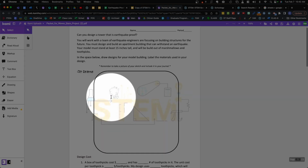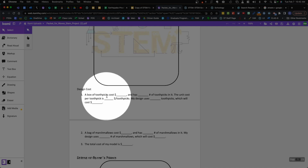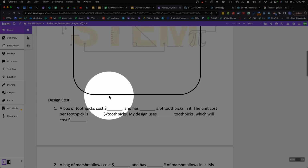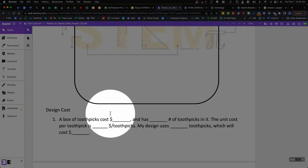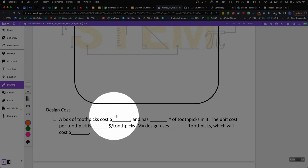The next thing you're going to do is come down here to design costs. All right, I'm going to fill this in with you really quick just because I think this could be confusing. So let me make sure I give this to you. The first thing you want to do is write down a box of toothpicks and how much it costs. So the toothpicks are going to cost $3.78.